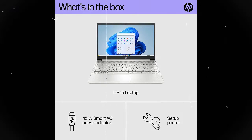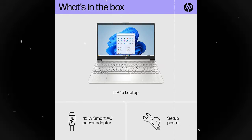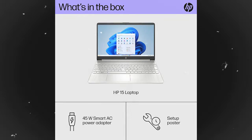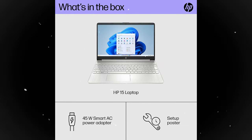Daily use and task management. 16 GB RAM memory makes it possible to easily switch between applications so you can listen to a new playlist, plan a trip, and message the group chat all at once.